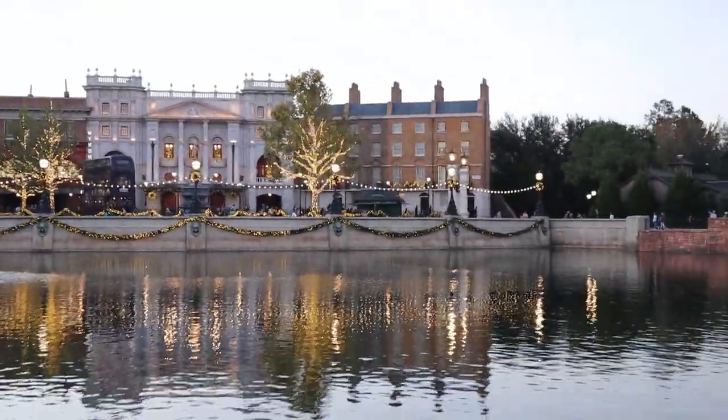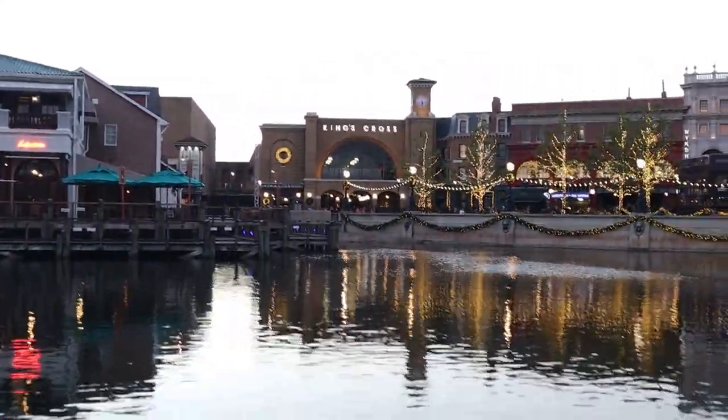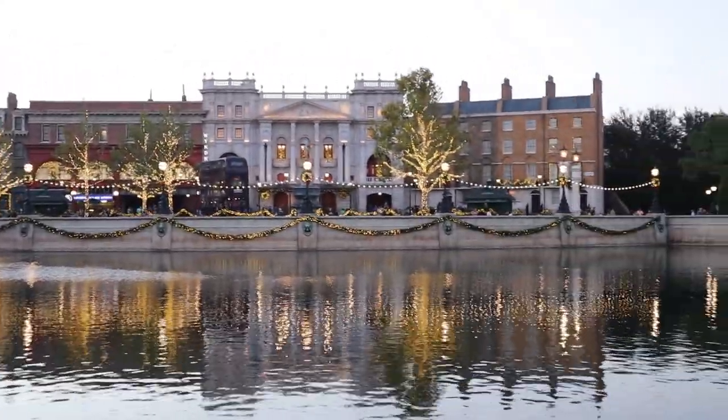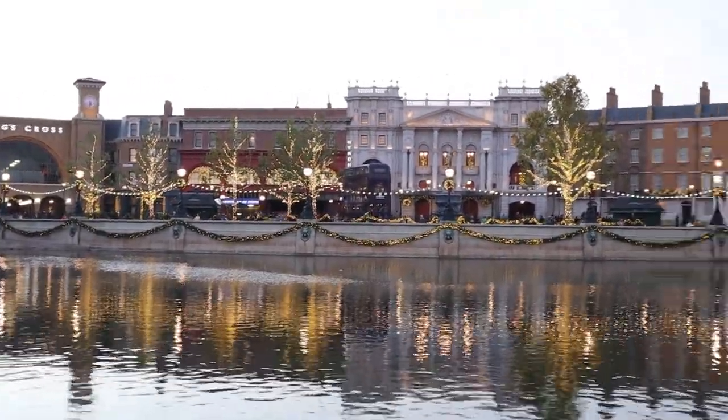It's starting to get darker now. We just finished our beers. And as you look across the water here, it does really look beautiful in the evening. Really a nice spot to sit, in my opinion.